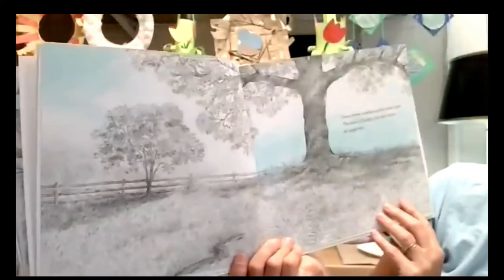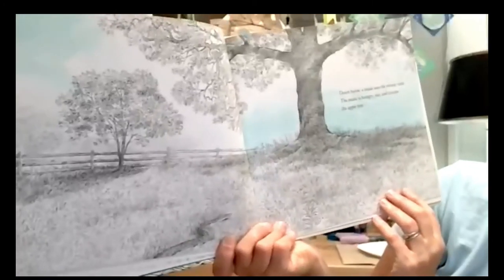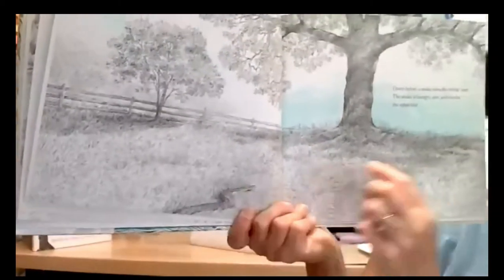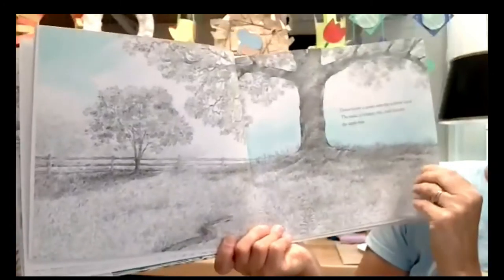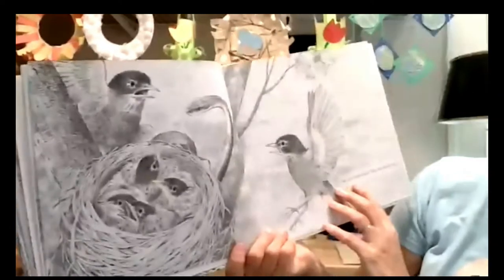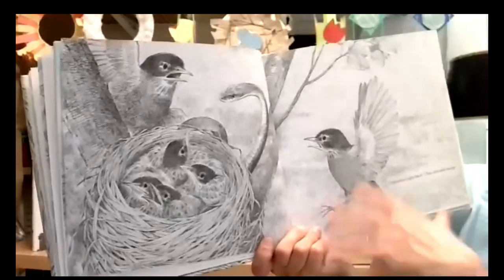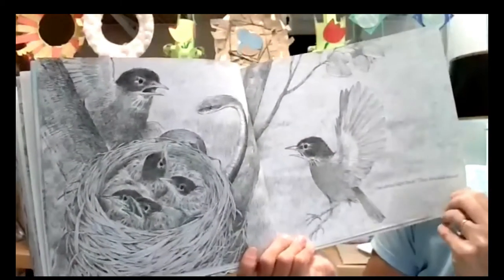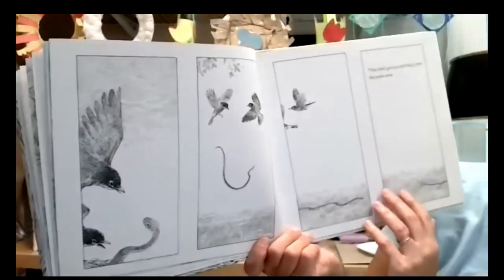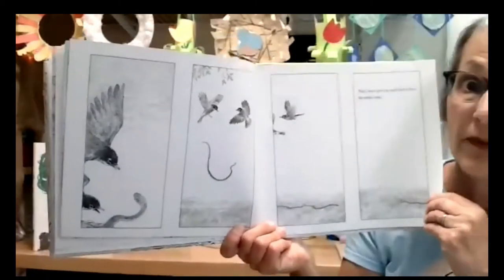Down below, a snake sees the robin's nest. The snake is hungry too, and so he climbs the apple tree. See the snake? So he has to eat too, doesn't he? Remember, those little baby robins are defenseless. The robins fight back. They dive and swoop, and they make a lot of noise. They don't give up until they drive the snake away. Luckily, there he goes. He's off, and hopefully he won't be back.